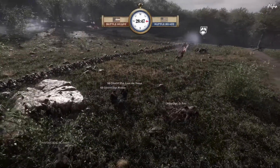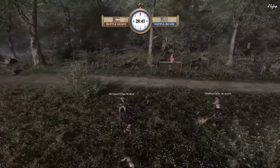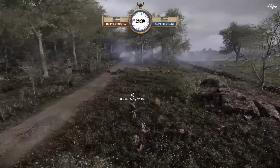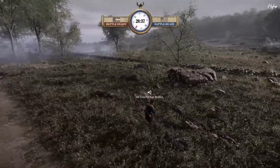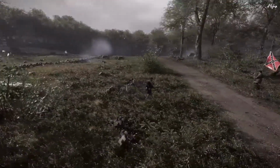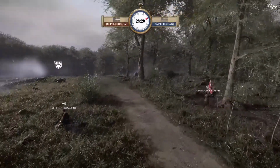Flagman running for it. Don't blame him. Fritz trying to do it with the bayonet. Polyhawk holding the flag. What's up? What's up? I'm the only survivor. Oh, I'm here too, but I have a flag, you know. You hear Polyhawk and Wolves talking some shit.